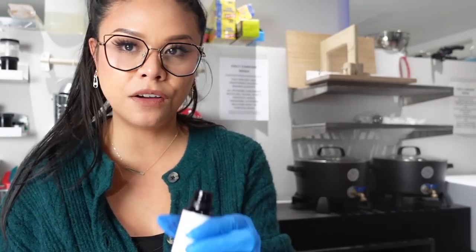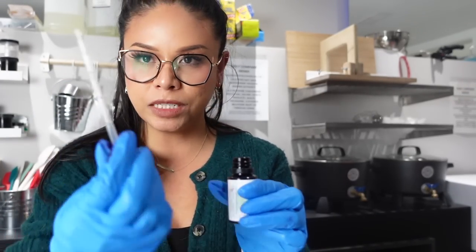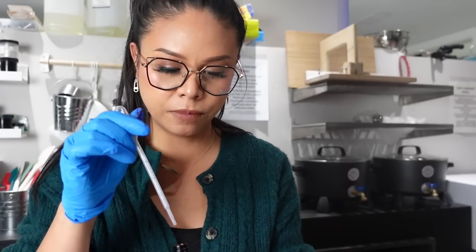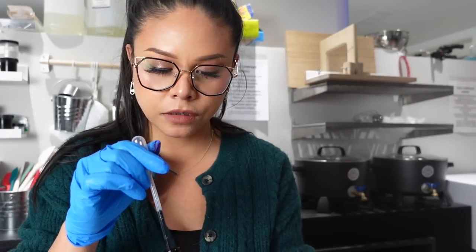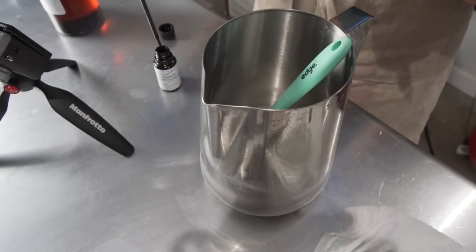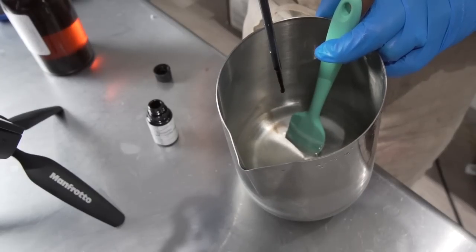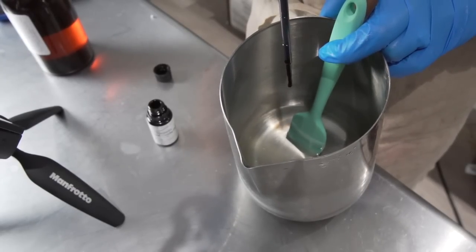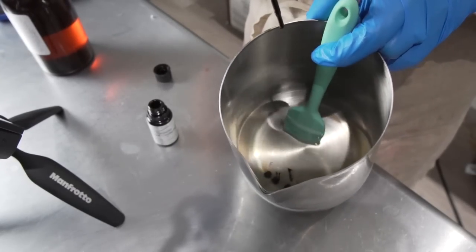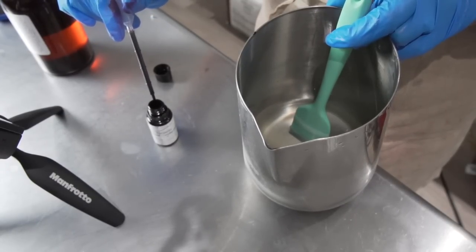So I managed to pull off that stopper that was keeping the dye from coming out. I'm gonna take a pipette to have a better control over the dye. I'm gonna start with maybe 4 drops, see what happens. Because it said 8 drops for every 454 grams of wax, and I have about half of that. 1, 2, 3, 4. Get rid of that dye, put it back in the bottle.